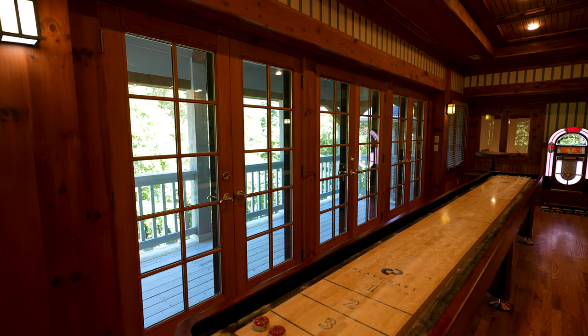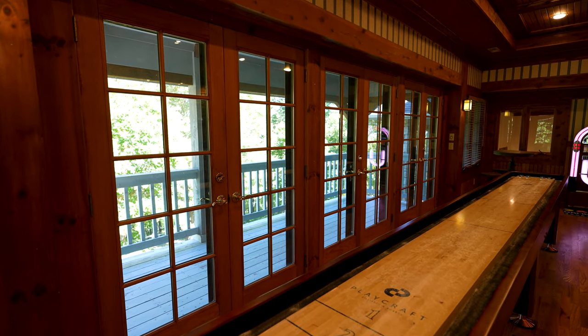And then there is a balcony, so you can open all of these double doors and go hang out on the balcony as well. So now Hayden is gonna show you outside, and trust me, you don't wanna miss that view.